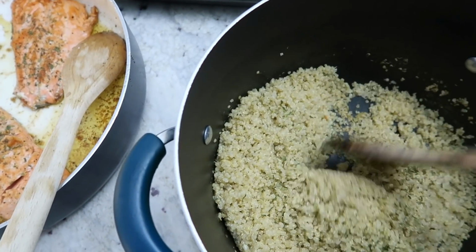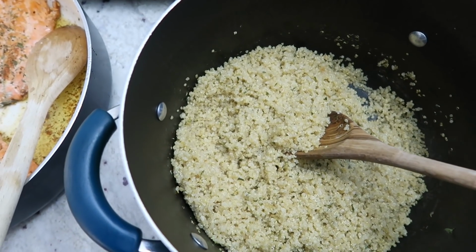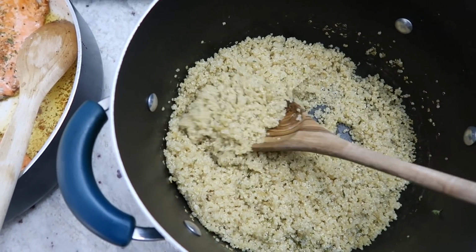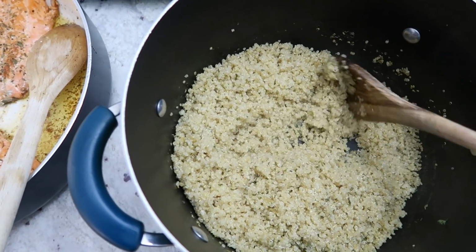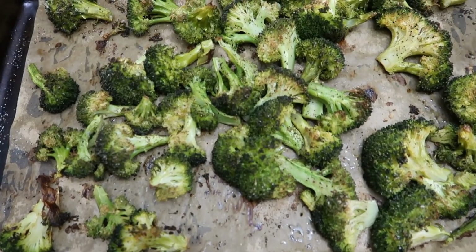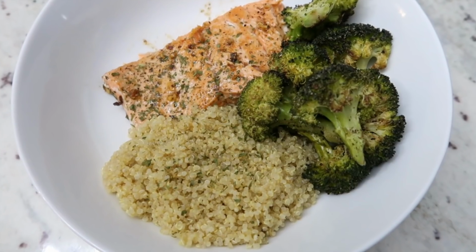For the quinoa, I sauteed some minced garlic in butter and then added all of that, the butter, garlic, along with some parsley, salt, and pepper to my quinoa, and it was flavored really well and delicious. Here's the roasted broccoli. It gets nice and brown, but I love that flavor. And the salmon was delicious.